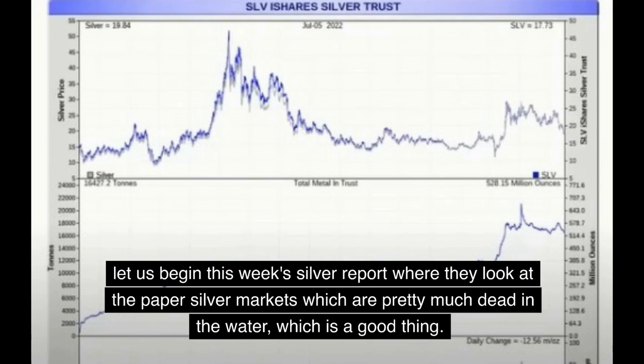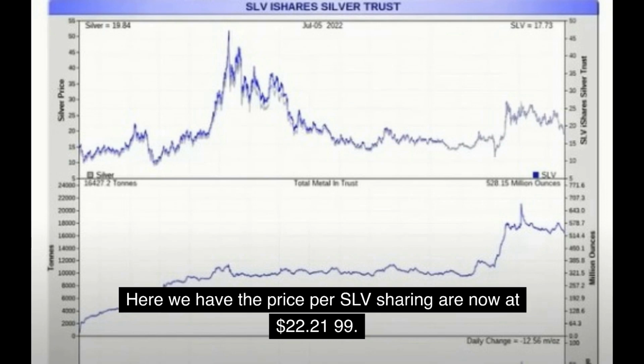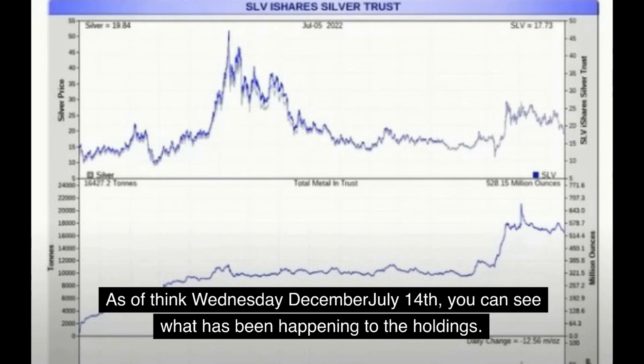Let us begin this week's silver report with a look at the paper silver markets, which are pretty much dead in the water, which is a good thing. See here a 6-month look at the SLV ETF. On the top here, we have the price per SLV share. We are now at $22, $21.99 as of, I think, Wednesday, December 14th.